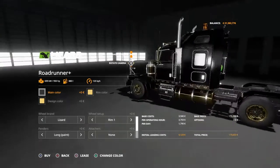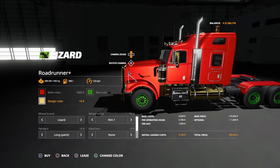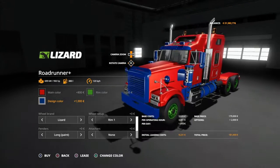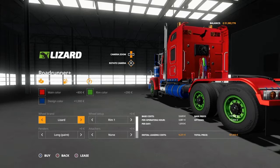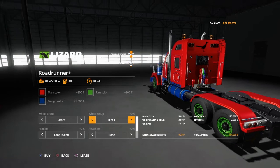There are a lot of details and colors. There are a lot of different colors, and like for all of the in-game colors, you also have chrome or satin. That was the rim. But if you go to the main color, the normal in-game color, you also got it in metallic, chrome, or satin, and also the design color, which changes the bottom part of the truck, like so. Wheel brands, we have Lizard, Trelleborg, and Michelin, and Nokian. And if you go with the Lizard one, you got different types of rims.